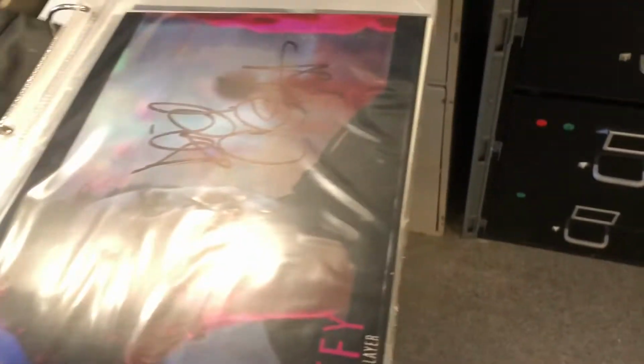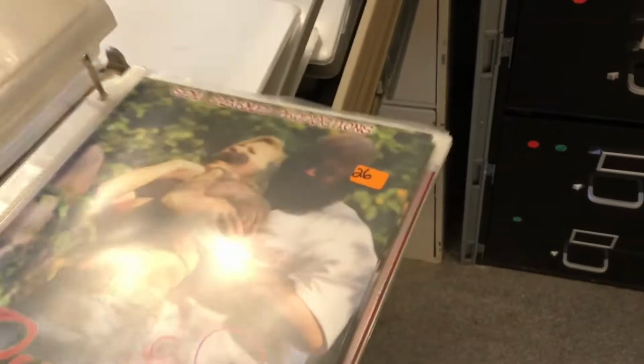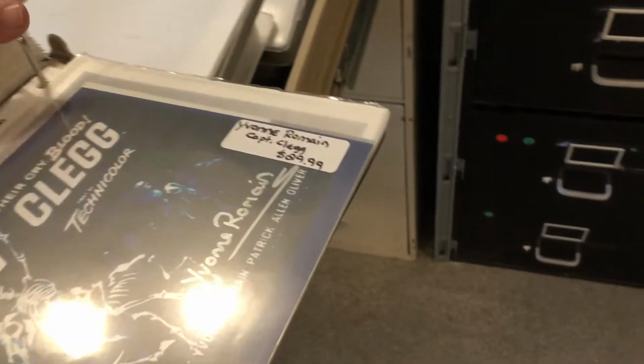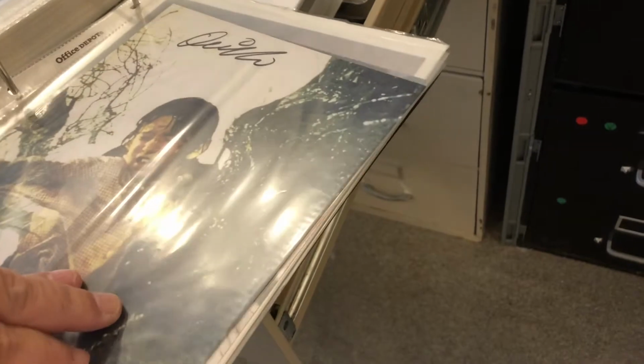Sold an autograph. Steven Railsback, I think is his name. Where do we go here? I think I have the wrong album. Here's a guy who played the kid in Poltergeist. I sat with him at a horror convention before.